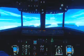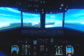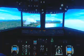That's just us turning off the autopilot, so now we actually have full control of the aircraft, and we're on our way down now to the runway. The flaps are almost fully extended. Got clear visual on the runway at the moment.